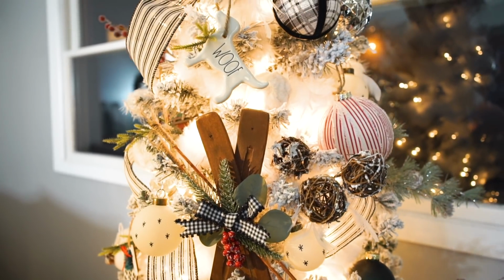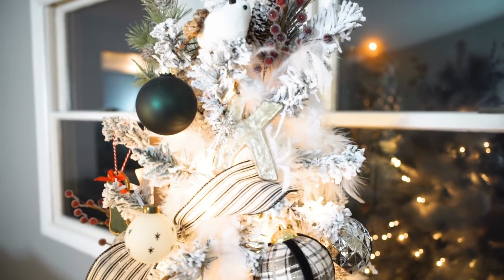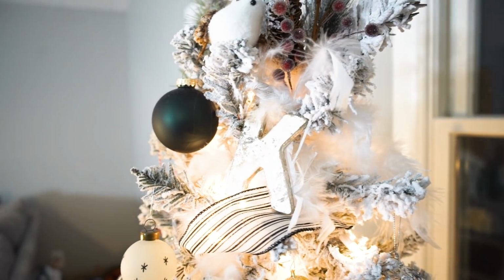And I just wanted this tree to be a little bit rustic, a little bit traditional, but also tie in with my main Christmas tree, which I will be showing you guys in just a minute.